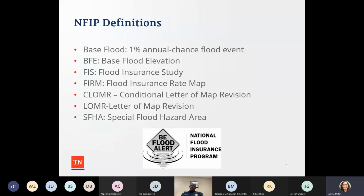So if, let's say, my twin sister lived right beside me and she was going to develop later, if she looked at the current maps, they may have outdated information, but if there is a letter of map revision, she has more detailed, more current information that she can use to make sure that she can reduce her flood risk by elevating her structure and different things like that.